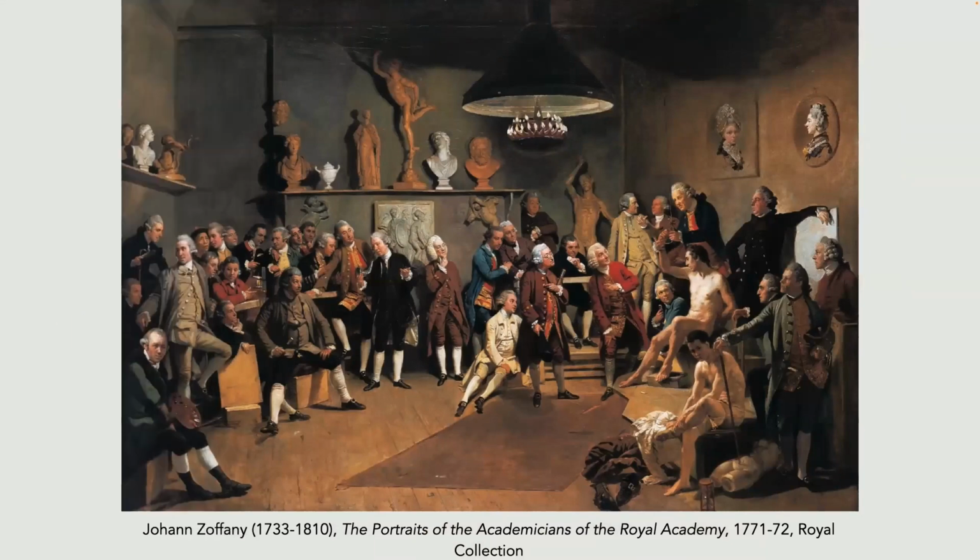This is quite a well-known painting, the portraits of the academicians of the Royal Academy by Johann Zoffany. And the first thing I point out is one of the reasons this picture is often shown is the first two female academicians, Angelica Kauffman and Mary Moser, were never allowed into the life drawing class. Actually, I don't think there was a rule against it, but it would have been too embarrassing for all concerned. They are represented instead by portraits on the right-hand wall.